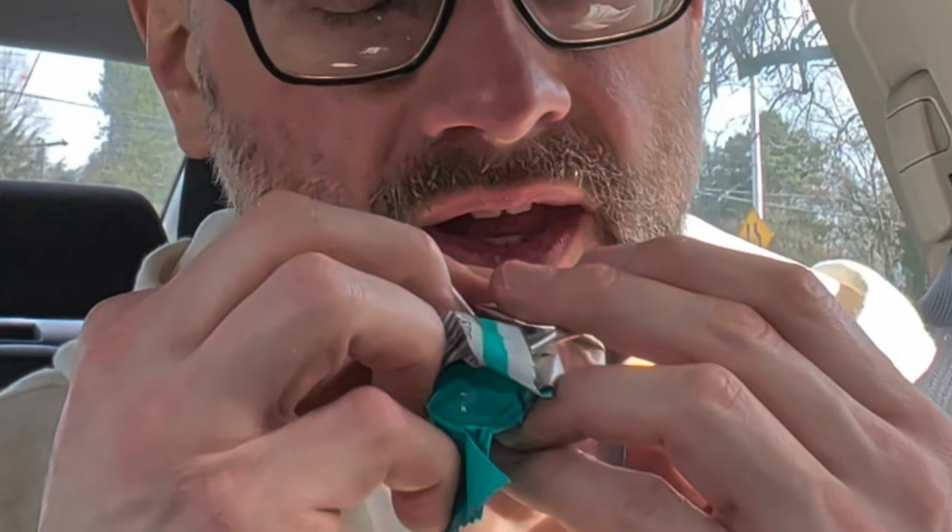Just kind of marshmallowy. There's a cookie dough puff. Right in half. It's like those little cookie dough things you get in the movie theater when you're a kid. I'm gonna be chewing on this for a while. So I'll catch back up later.